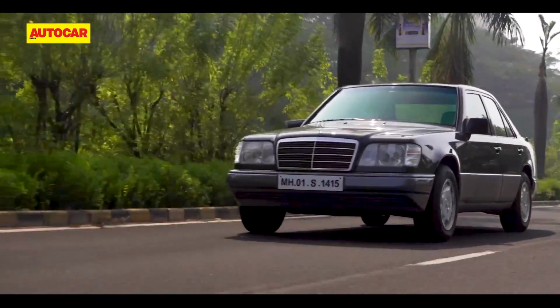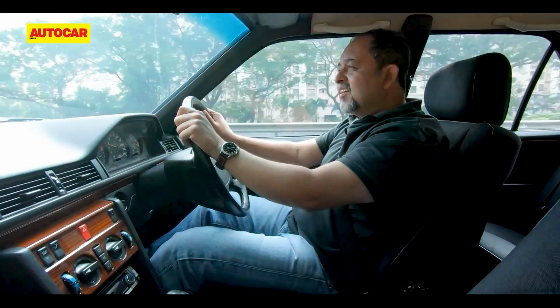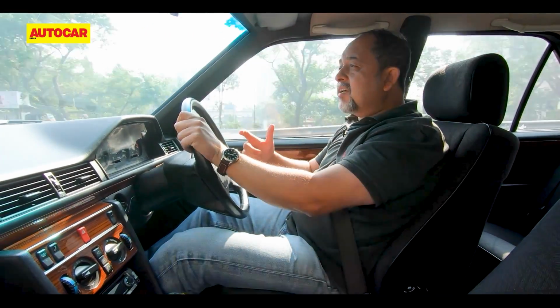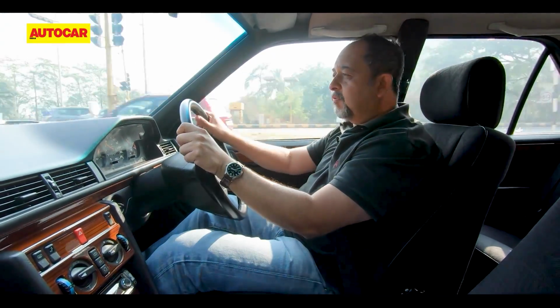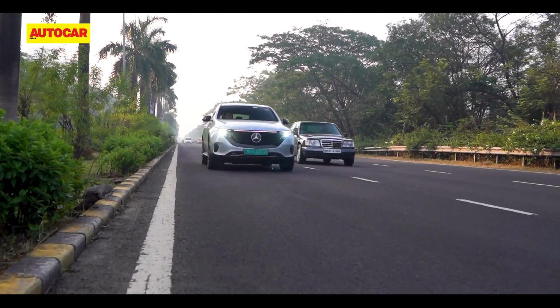And then there's the over-engineered feel. And of course, then there's that robust engineering, the ability to make something last and last and last. And of course, Mercedes is famous for that.